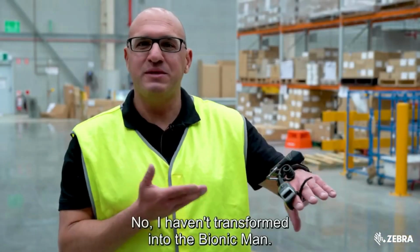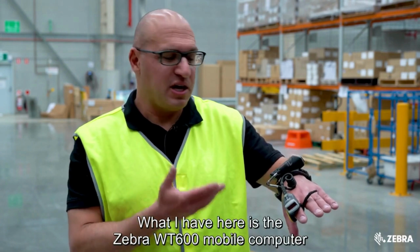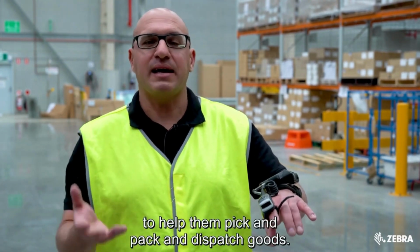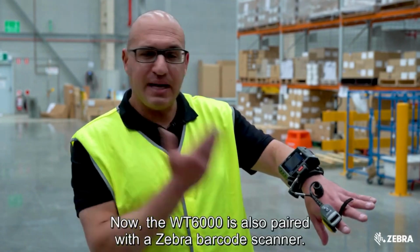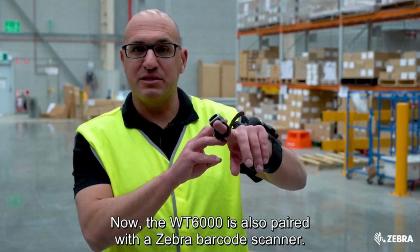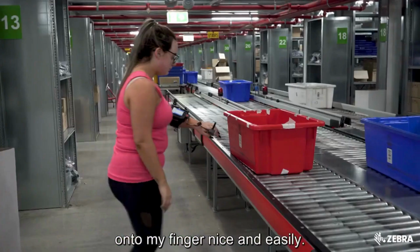No, I haven't transformed into the Bionic Man. What I have here is the Zebra WT6000 mobile computer that the staff are using here to help them pick and pack and dispatch goods. Now, the WT6000 is also paired with a Zebra barcode scanner. It's a ring scanner that just clicks onto my finger nice and easily.